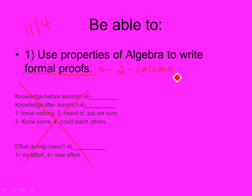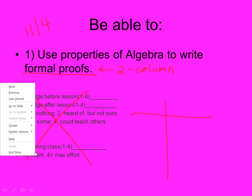Two-column proof. Guess what you're going to have in a two-column proof? Two columns, and you guys apparently call that a T-chart. Use it in other classes. It'll be the same idea in here, and I'm going to show you how to do those. So the algebra stuff, the two-column proof is going to be new to you, but the algebra stuff's not going to be new.